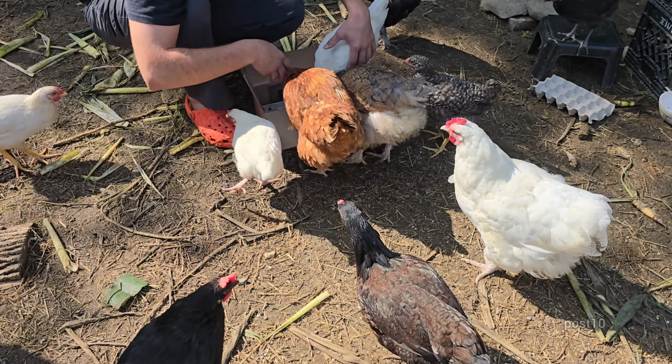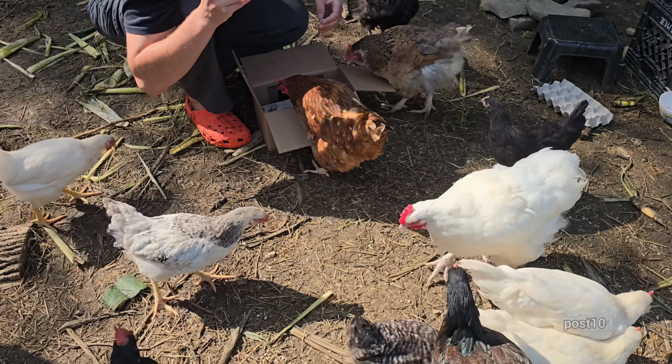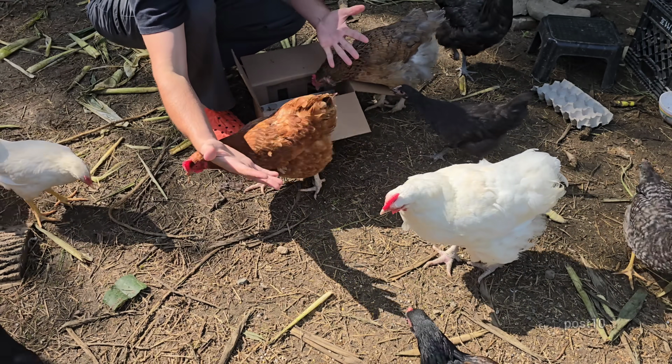We haven't named the roosters yet. Got any name suggestions for these roosters? Oh, it got on my finger and it had poo on it.